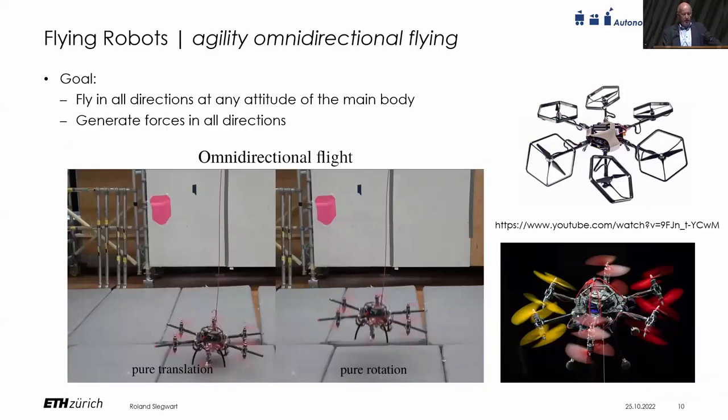For doing so, you first of all need an omnidirectional flying platform, meaning that you have a fully actuated or even overactuated system. Typical airplanes, even fixed wing and rotary wings, are underactuated, meaning that if you want to fly forward, you have to tip the system forward. So you cannot so easily control forces in all directions.